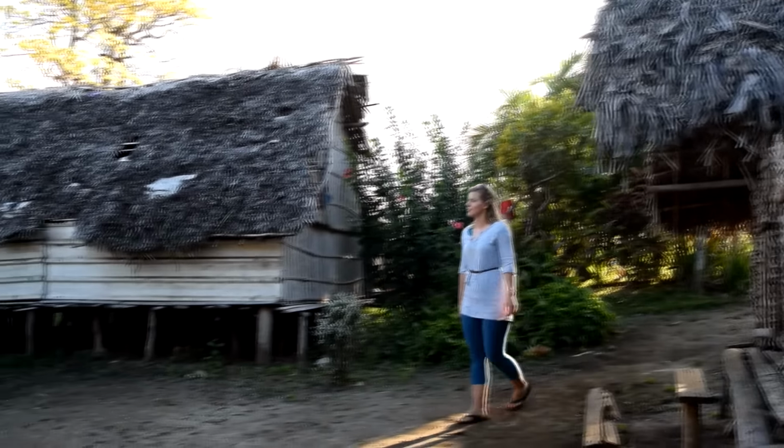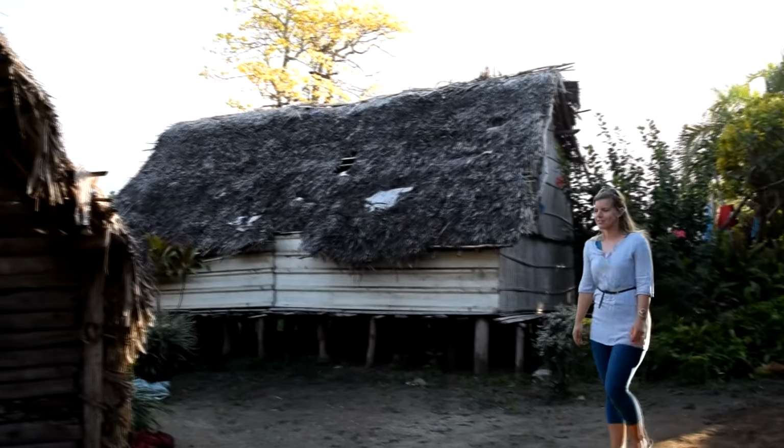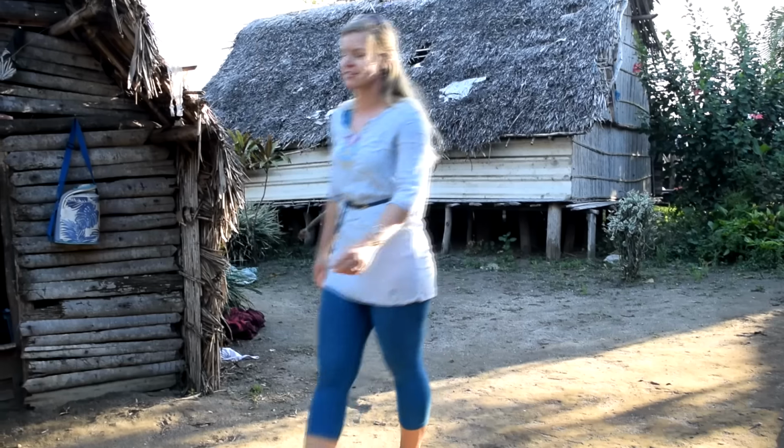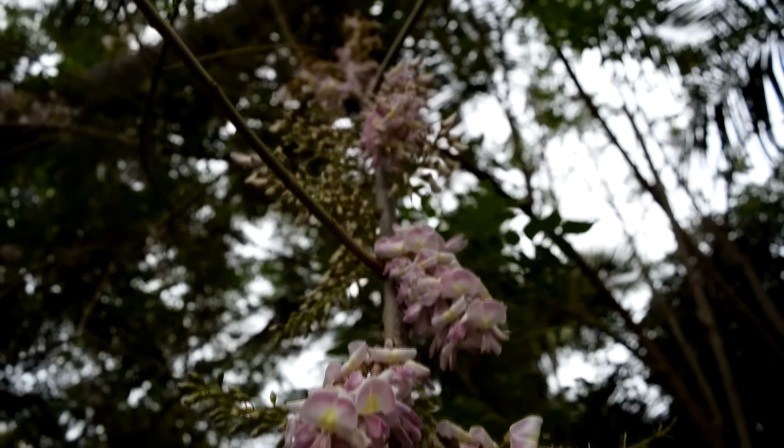98% of the houses here are made in the traditional methods from natural materials from the forest. They won't stand up to a cyclone, but they can be rebuilt quickly and cheaply after one.